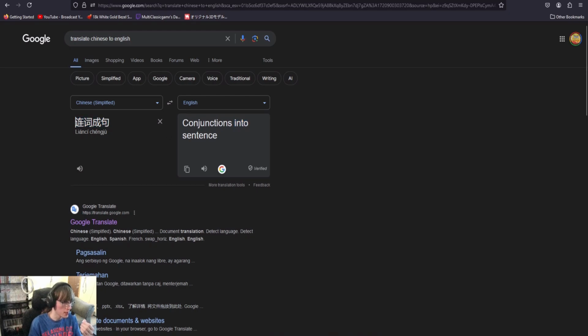So we have 连词 and 成绩. Or actually, okay, I'm mistaken. I'm pretty sure 成 is its own word, like "change to" or something like that. Because 句 is sentence, and 连词 could mean conjunction. So I'd recommend being skeptical when using Google Translate, because it could be wrong.